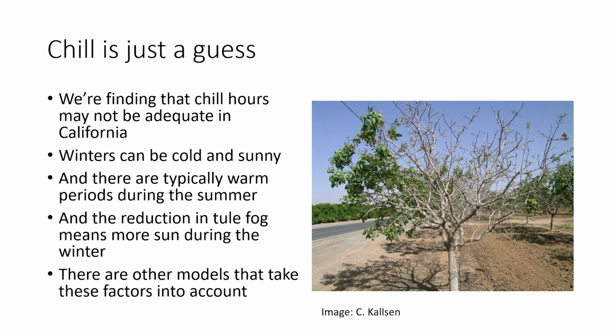And so there have also been times when we've thought that plants that require a high amount of chill have gotten enough chill, but then they behave as if they haven't. And so what we think is that the old chill model isn't really appropriate for California conditions because it does get warm during the wintertime. And it's also quite sunny here.